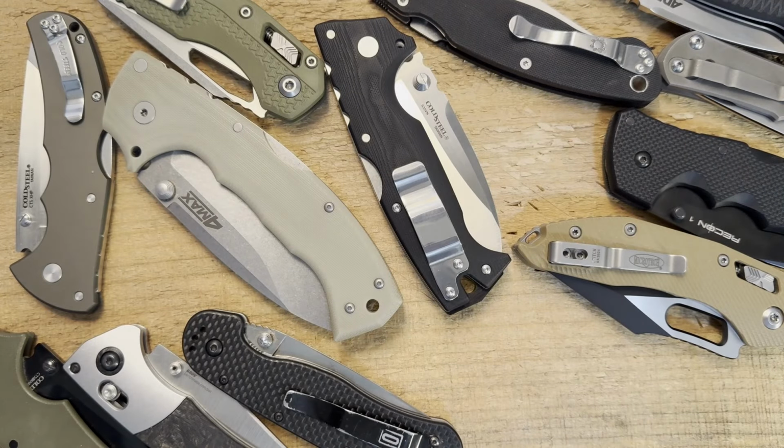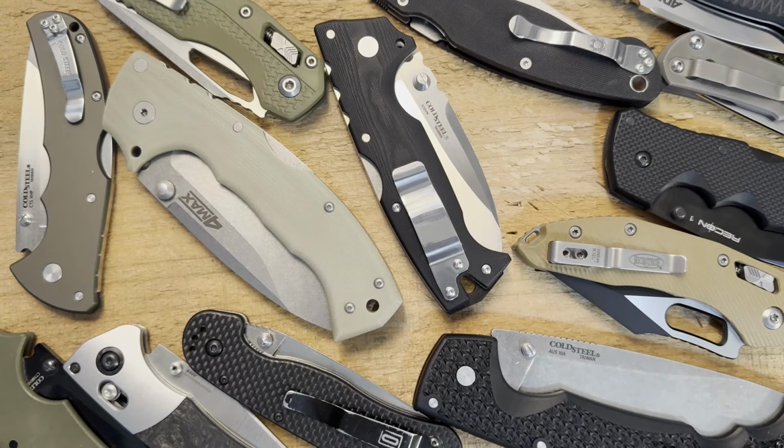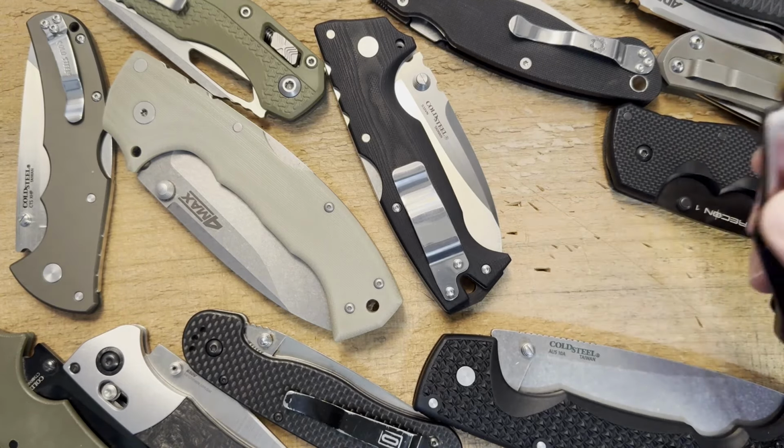Absolute tank of a knife that doesn't cost a whole lot of money. All right, let's go ahead and look at something a little more pricey.